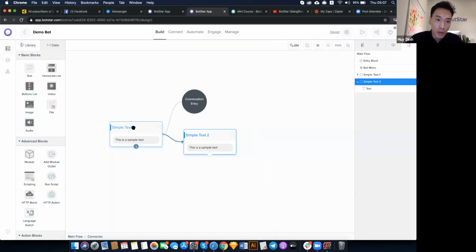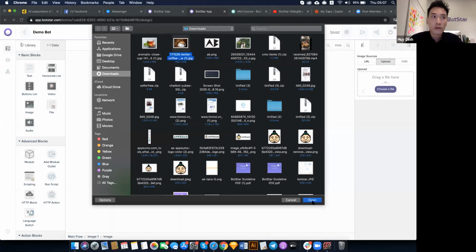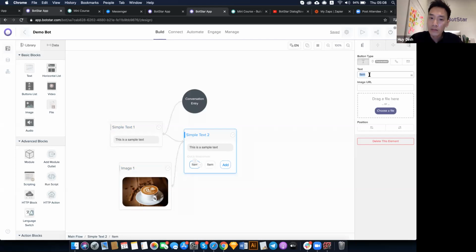The next part, I'm going to try adding an image onto this. You can upload an image or video from your computer, and there you go. You can also quickly add things like quick reply or load data from elsewhere. Let me try to add a quick reply onto this. Static. So here I have just added two quick replies. This is a quick way for the users to hit the button without having to type anything.